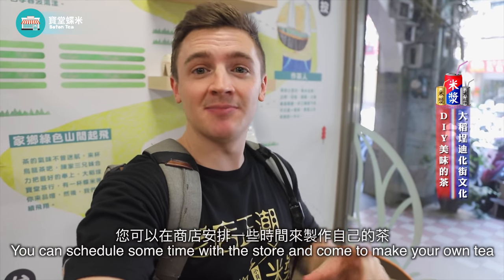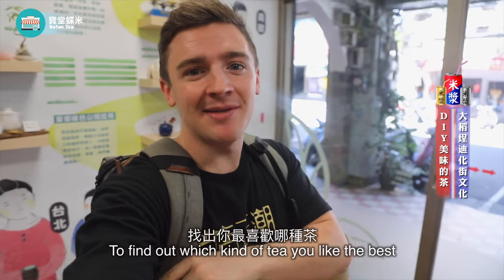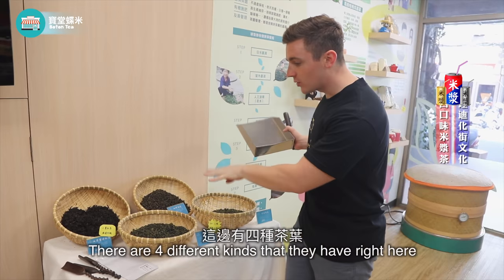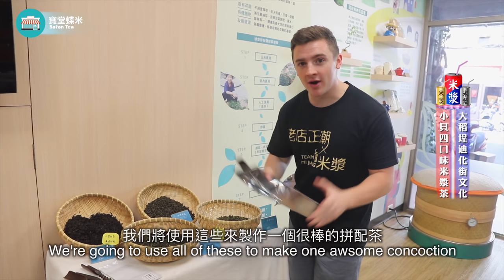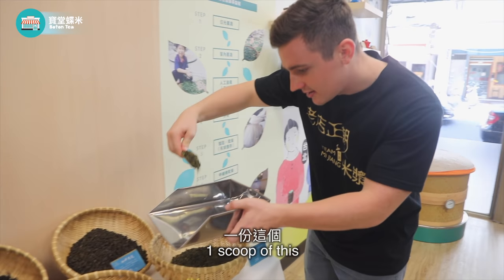You can actually schedule some time to come inside the store and actually make your own tea to find out which kind of tea you like the best. So guys, let's head over and let's make some special Xiaobei tea. There's four different kinds that they've got right here, and now it is time to make a tea. So we're gonna get all of these, we're gonna make one awesome concoction. So let's get going. One scoop of this.